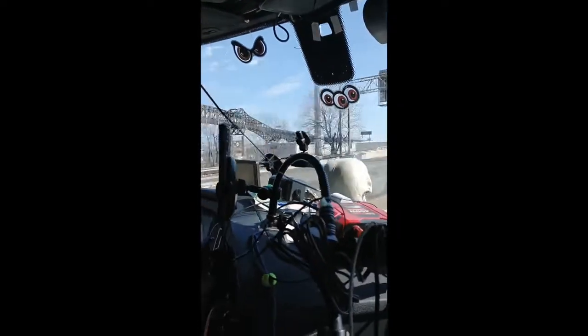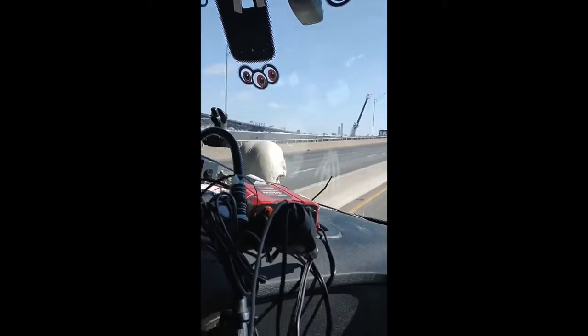In 1.5 miles, slight left on US 19 truck.